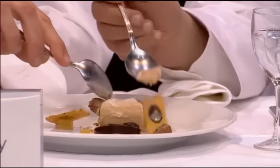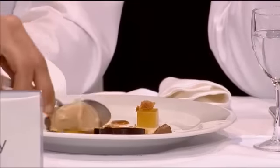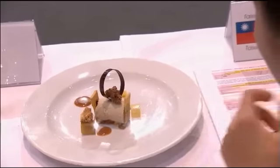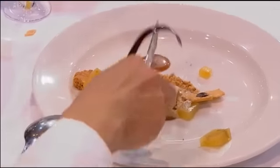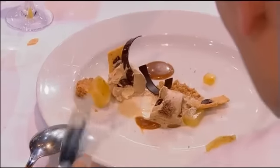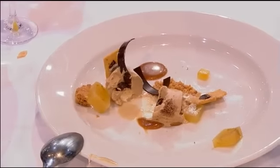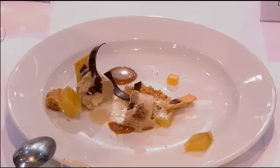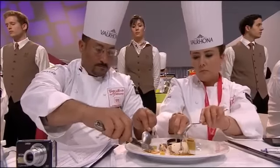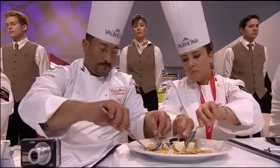Okay, so we have a banana jelly that has been together with cava, which is a Spanish sparkling wine, pardon me. And there's also an aerated chocolate that has the scent of coffee in it. There's also sable nougatine and a coffee glaze that are incorporating vanilla bourbon from Madagascar.